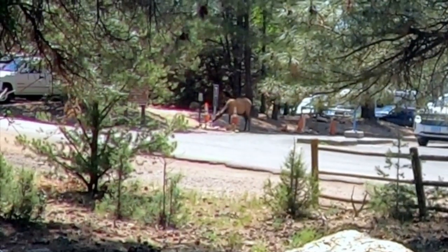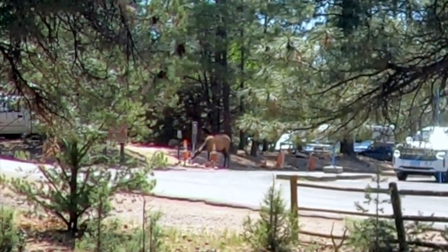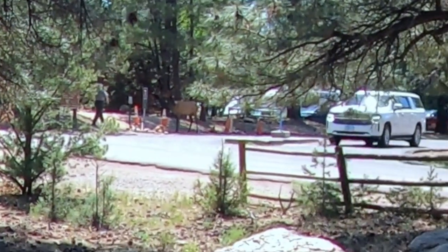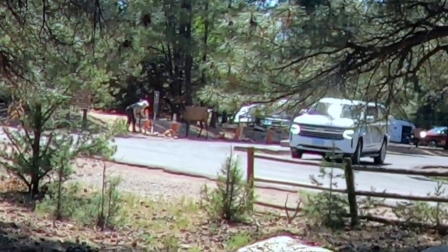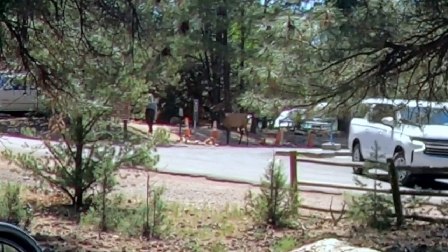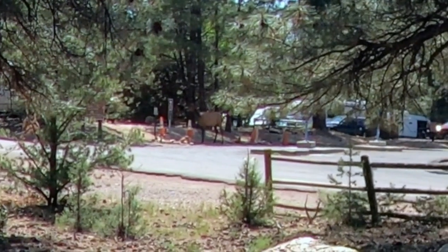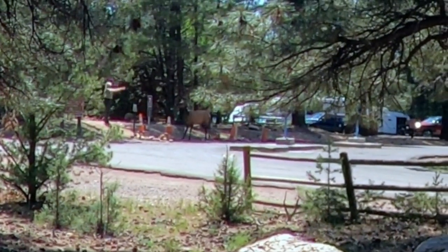Well, on the way back to the campground, we saw this encounter. An elk had either figured out how to turn on the water supply at the pump out station, or somebody had left it on. A ranger came out and this confrontation ensued. She tried to chase the elk off, and the elk just kind of stood there and looked at her like, "What are you, crazy, lady? This is my drinking fountain." Eventually, the ranger won out and the elk left.